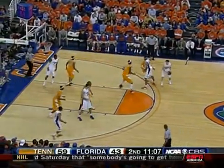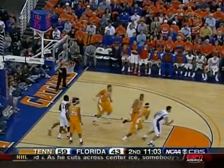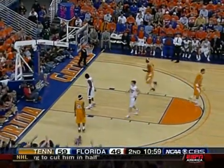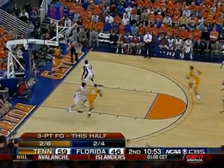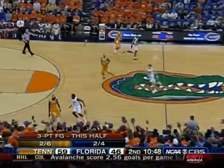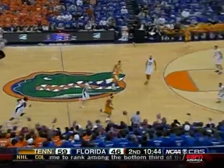Tyus has it. Williams pushes him out. Shot clock at 9. Calathes, 3-pointer. Nick Calathes, 18 points. That is a game high. You don't want to run away from him when he's out beyond the 3-point arc. And a full court pressure by the Gators here. Florida has to do something to change the tempo of the game. They've got to get stops. They would prefer to get turnovers, which would result in easy baskets.